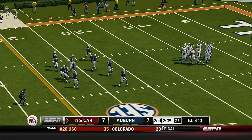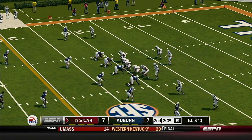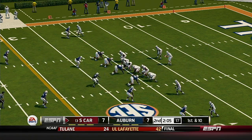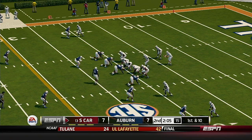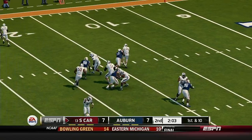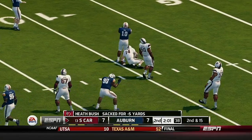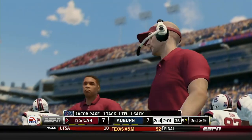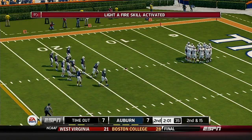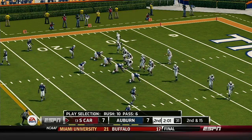This is the point in the game where you don't want to make any mistakes that give the other guys a reason to feel more confident going into halftime. He's going to try and scramble. They bring the quarterback down. The Gamecocks will use their first time out of the half. He has one job on passing situations. Get to the quarterback. And he did that job very, very well on that play.